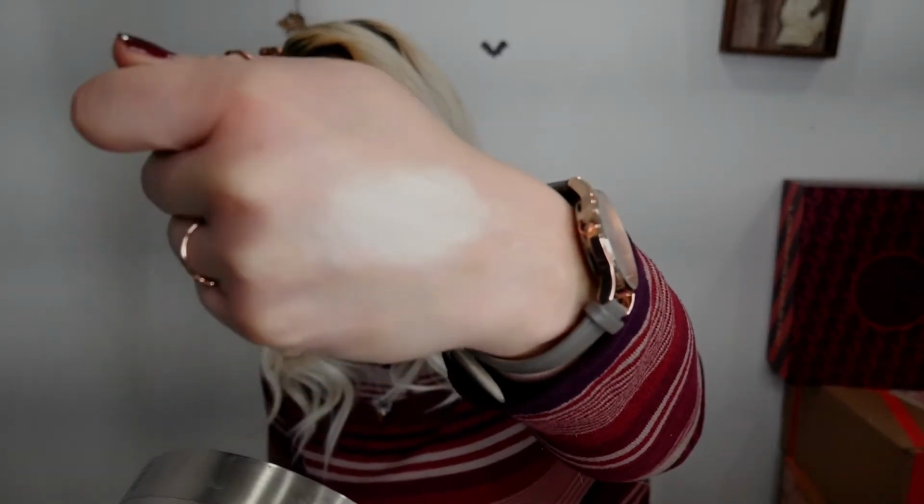And I did get the shade Light, so that does tell me that you might get a different shade than me. So I just want to swatch it really quick. Ooh, okay. Hopefully my camera picked that up. But it definitely covered up the veins that are right on top of my hands. Like, you can see this one.